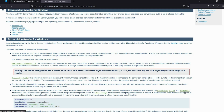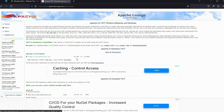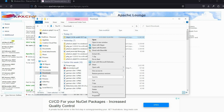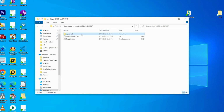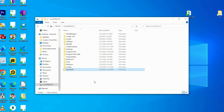Click Apache Lounge. Click this link for the Apache latest version. Open this and extract. This Apache24 folder I will cut and paste inside the C drive.